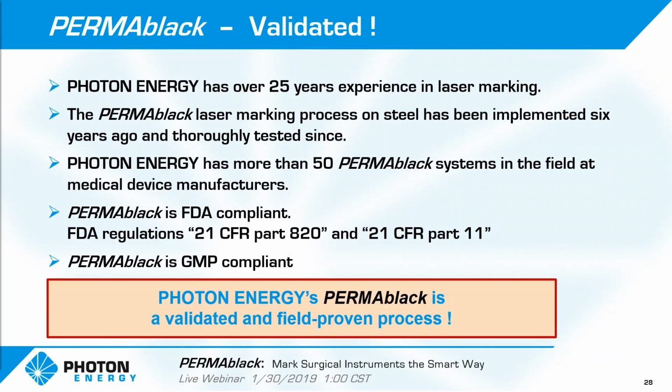Validation. This can be a big headache for many manufacturers. Well, in case of PERMAblack, we can take a part of the burden off your shoulders. We have more than 50 systems in the field for marking surgical instruments, and all those customers had to go through the validation process. None of them were rejected. We know how to arrange the validation, and we support our customers throughout that process. So there is no risk for you.